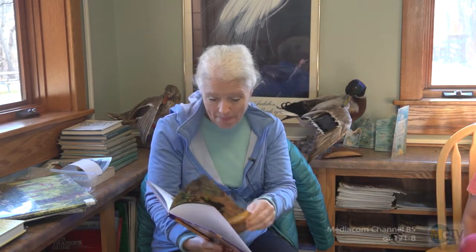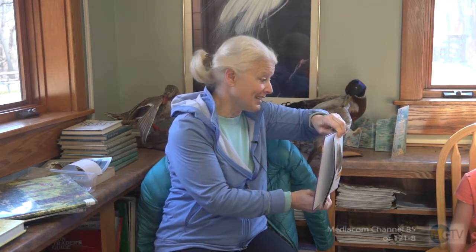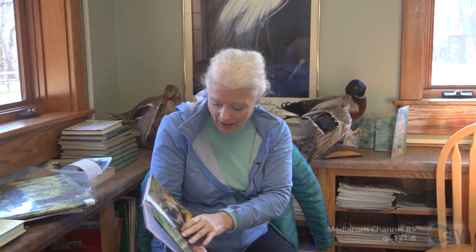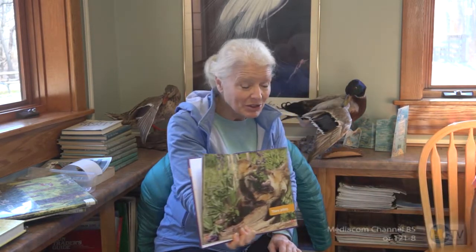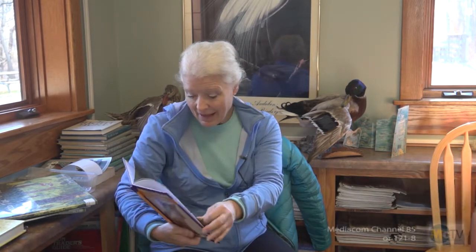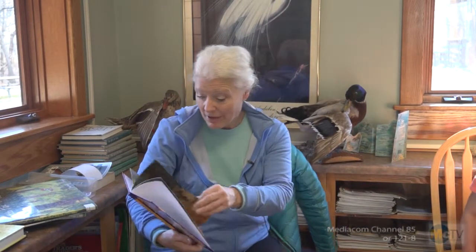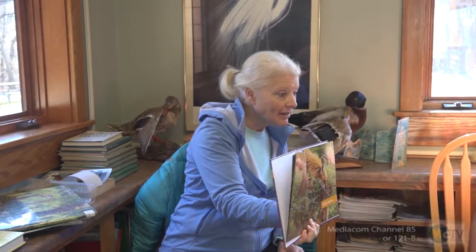Okay, and so it says they sleep a lot. That's about the cutest picture there ever was. Are you going to go to sleep too? That's a soft little kit. And then they play. Did you know they play with their mouths? They pretend like they're biting each other. That's how they play because they're learning how to be grown-ups. And they run. Do you run when you play? Yeah, he's learning how to be a grown-up. And they learn. See, the mommy is using her nose and sniffing something, and the little baby's learning how to do that too. Mother and father foxes use their noses a lot.